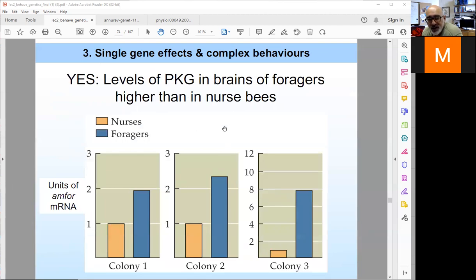So let's look at the PKG levels in the brains of foragers and nursing bees. So here are 3 colonies. So these are our replicates. You can quantify the amount of the Am4 mRNA, which gives you a sense of how much of that PKG is in the brains of these bees. And the nurses here are in the sort of orangey peachy color, and the foragers are in blue. And you can see that across all 3 colonies, the foragers have more of this PKG. They have higher PKG levels than the nurses do.